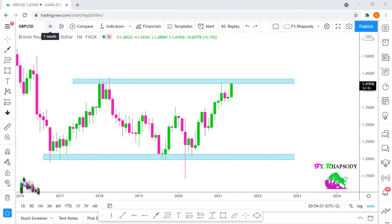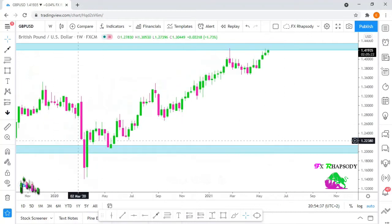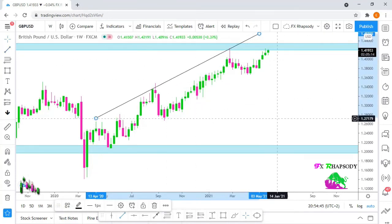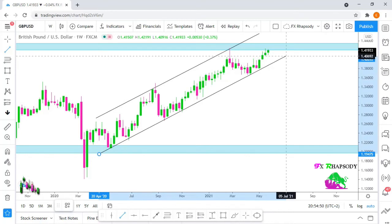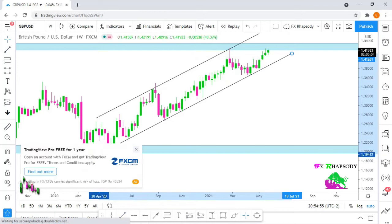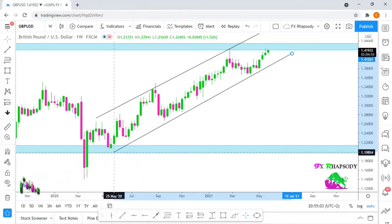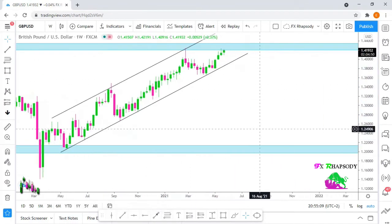If we drill down to the weekly time frame, let's see what's there. We can see that again we've got this trend line running up, and we have our trend line at the bottom as well. And you can see how price has been respecting this trend line. Basically price has been bouncing up and down, trading in the trend line zone.